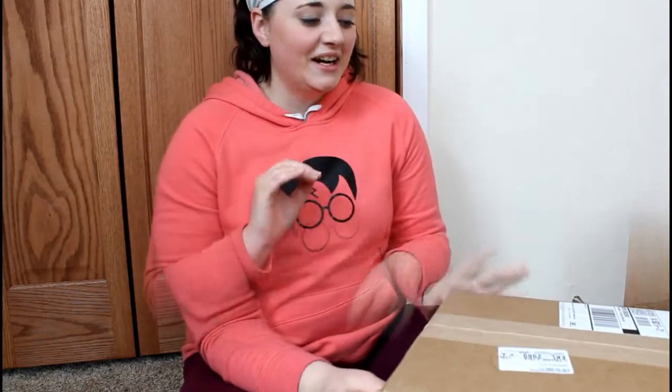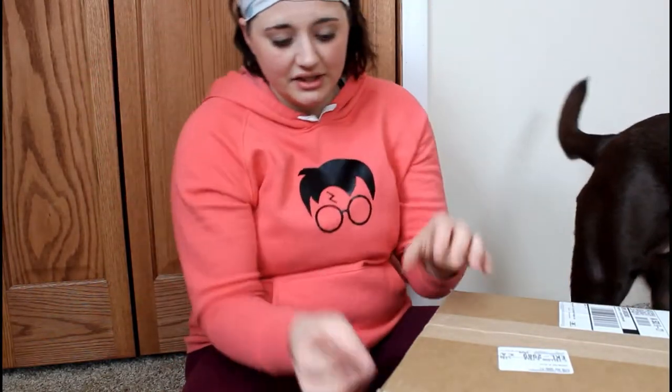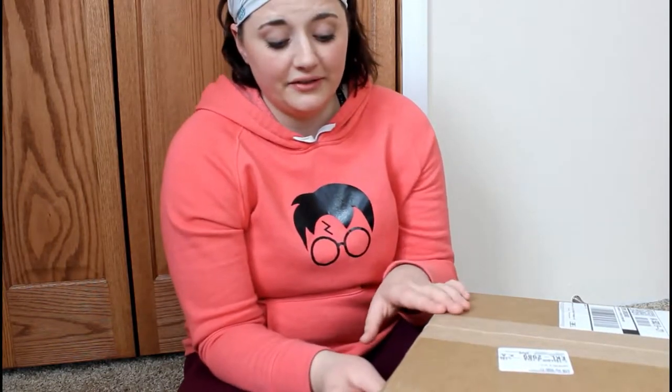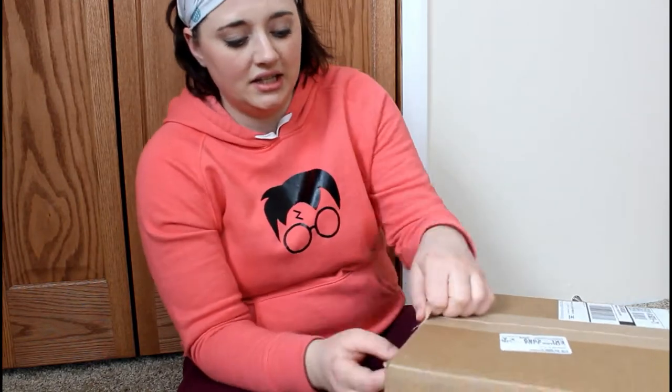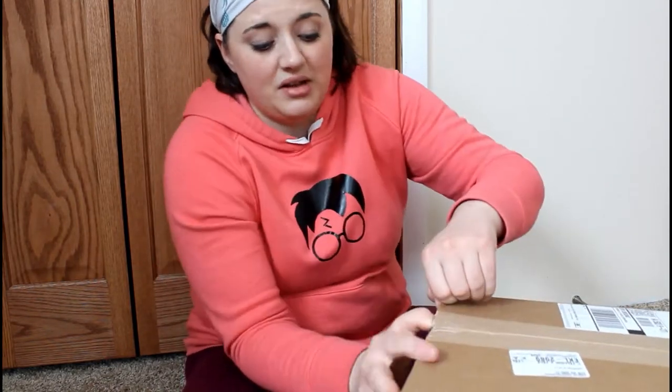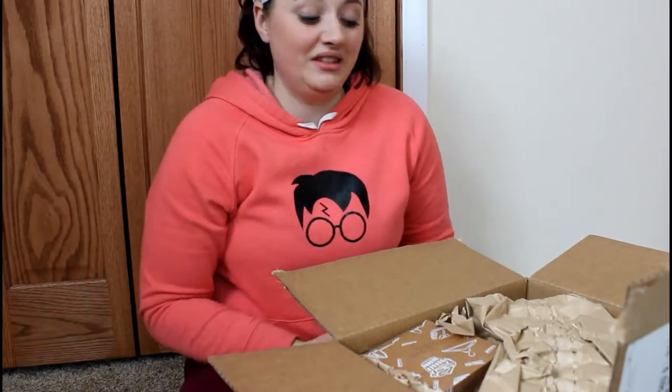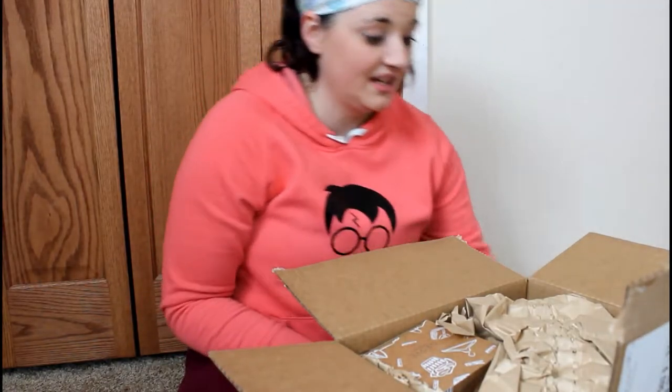Super heavy. I'm really excited. I spent $50 on there, and I feel like I got a lot for my money. So let's go ahead and get this open. I got a lot of new things too that I've never tried before. Anyway, I'm pretty excited to try them out and smell them and everything. And you guys are going to be getting my first reaction.